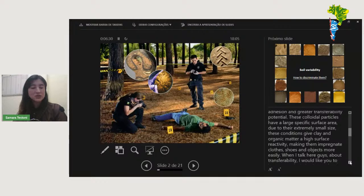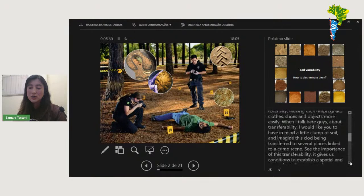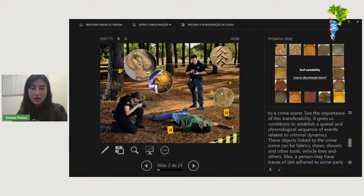When we talk here, guys, about transferability, I'd like to talk about a clump of soil. And please, I need you to imagine this small clod of soil being transferred to several places, like to a crime scene. See the importance of this transferability of the soil and of its particles. It gives us conditions to establish a spatial and chronological sequence of events linked to a criminal scene. These objects linked to the crime scene can be fabrics, muddy tires, muddy soles of boots, and other tools like a spade used in a crime scene.